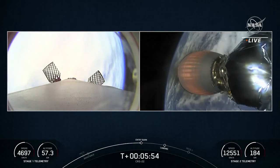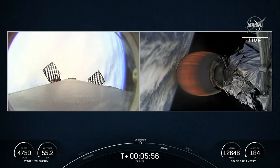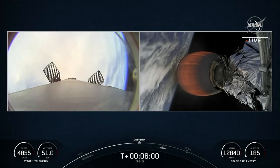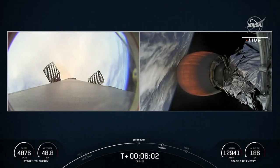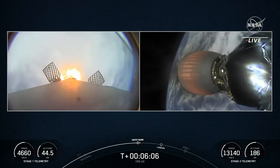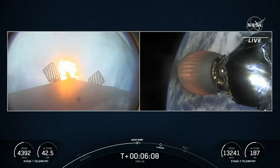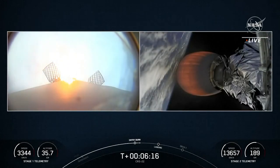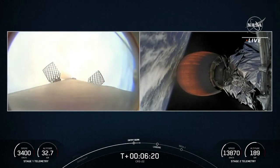Stage 1 FTS is safed. Trajectory nominal. Stage 1 entry burn startup. So with that, three Merlin 1D engines on the first stage are igniting to reduce the vehicle's velocity. You can see that on the bottom left corner of your screen. This entry burn is expected to last about the next several seconds until entry burn shutdown.